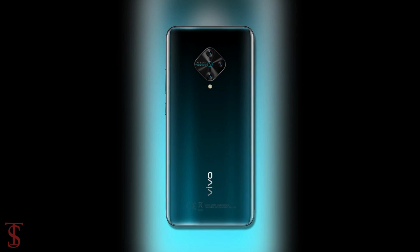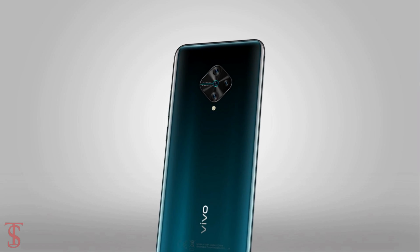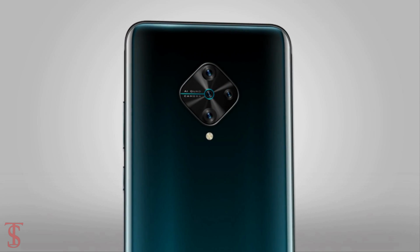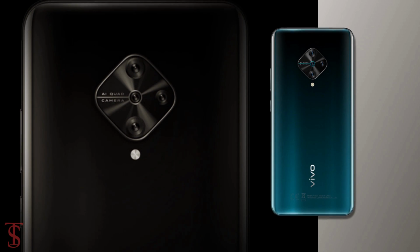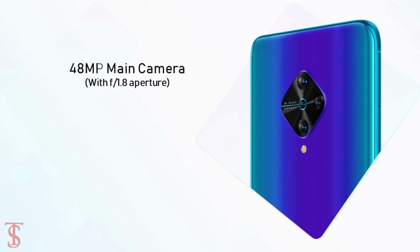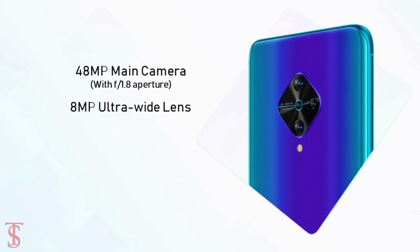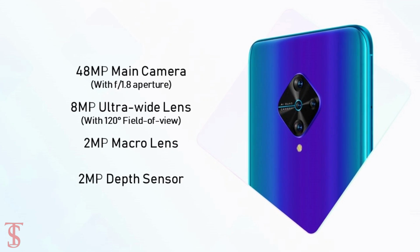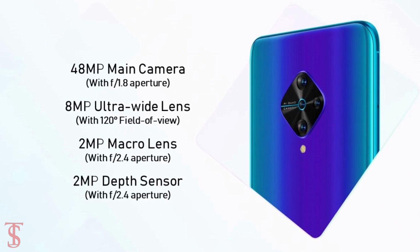The rear panel of the phone features a quad camera setup in a diamond-shaped module including LED flash at the top center. The quad rear camera includes 48 megapixel main camera with f1.8 aperture plus 8 megapixel ultra wide angle lens with 120-degree field of view plus 2 megapixel macro and 2 megapixel depth sensor with f2.4 aperture.